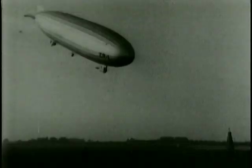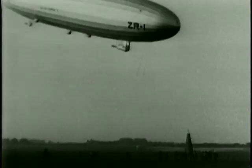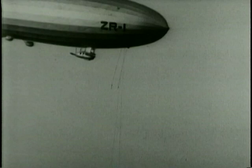The ZR-1 was christened Shenandoah by the wife of Secretary of the Navy Edwin H. Denby on October 10th. Shenandoah was an Indian name, meaning Daughter of the Stars.